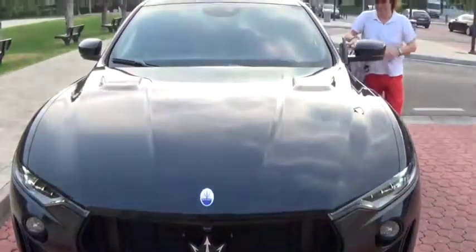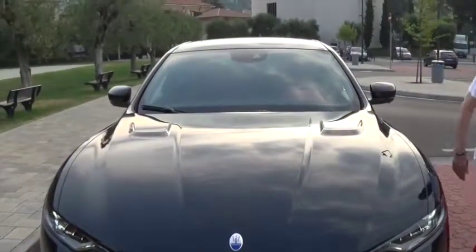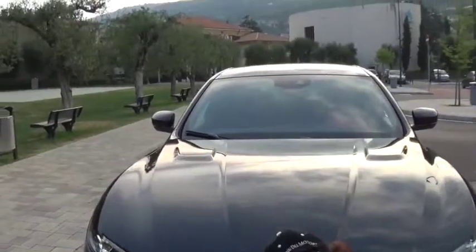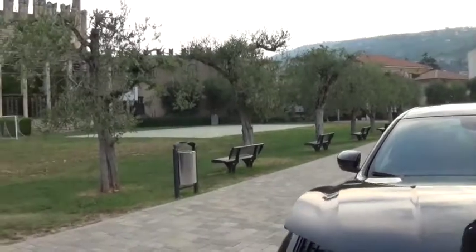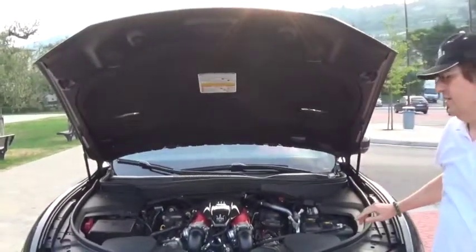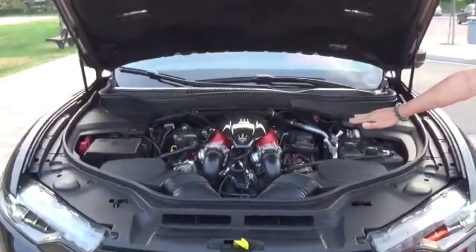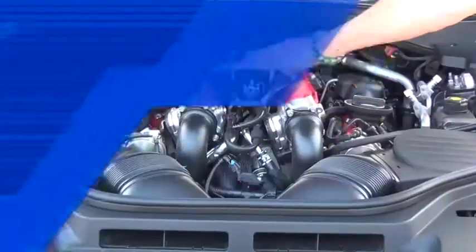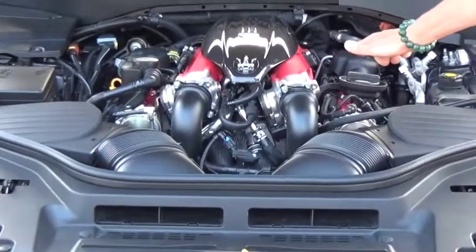After the first test drive, this car is so exciting. The engine is so good, and also the steering is good, and the car is big, but it seems very light. The new engine is twin turbo.